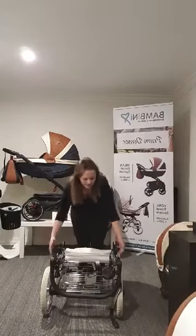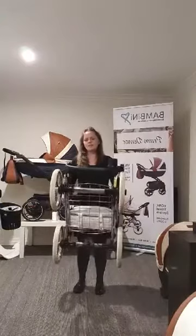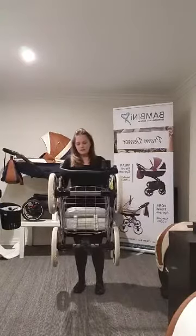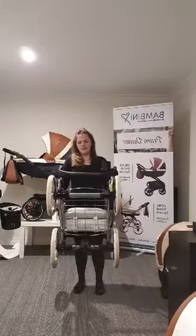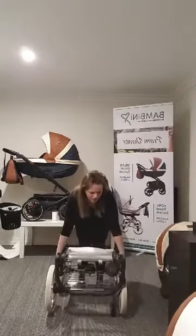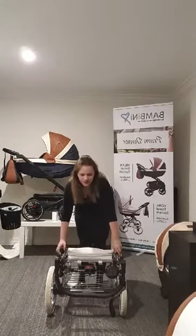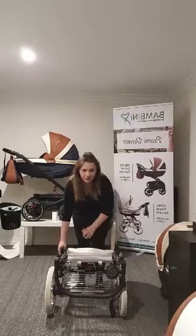So there you go. Now to pick it up, you can do either side or front and back axle. In terms of weight, this frame is about 7 kilos. And then the bassinet, when I had that, that's 5.5, and the toddler seat is 6 kilos. So that's the weights for York.